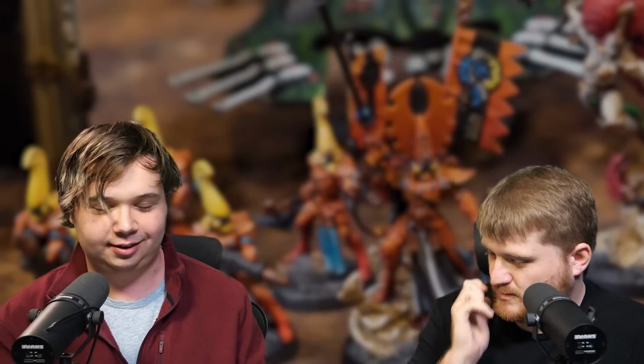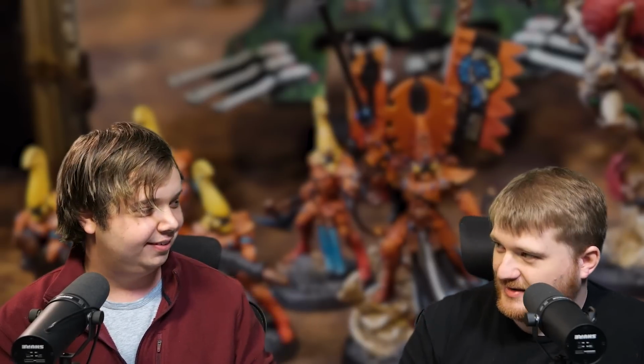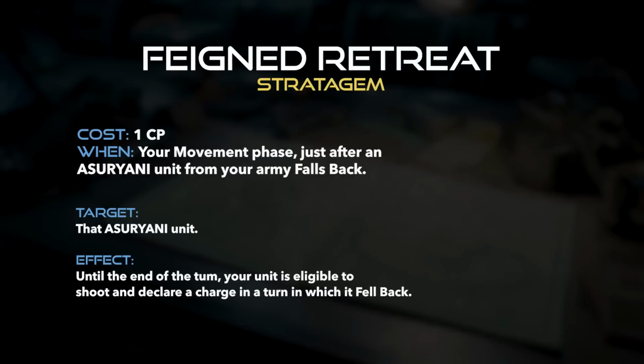So you're noticing we're on the first detachment, and there's a whole lot of ways to get back in transports and make normal moves. This is a theme. Again, not to bury the lead here, but the strongest part of this book is the moving back into transports. 1 CP Feigned Retreat: Fallback, Shoot, and Charge. It's just a good strat. It is useful. Notably, the Aspect host does not have this. And it is very abusable.